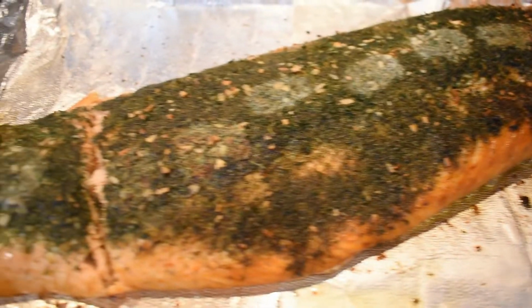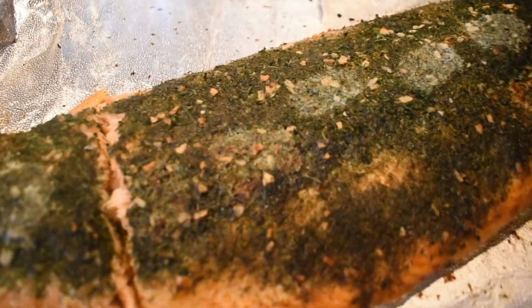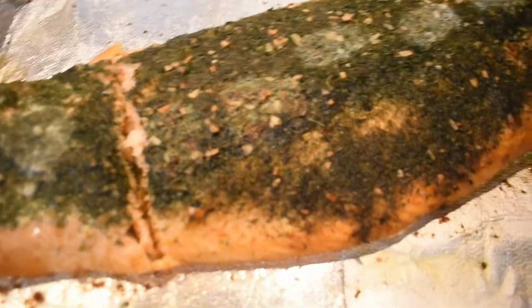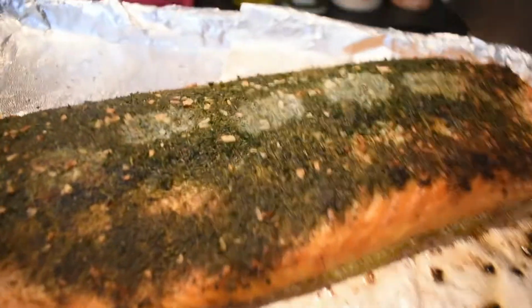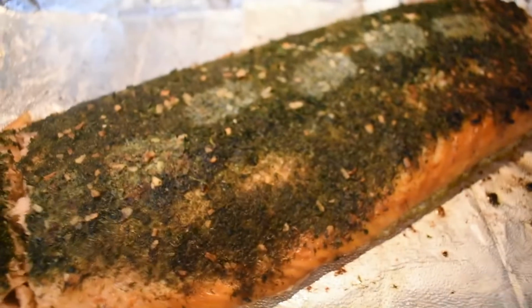So the salmon's all done. I just used that dill pack that we got at the farmer's market and put some little pats of butter on it. Looks yummy. I cut into it to make sure it was done. But yummy, yummy. We're going to have a quick dinner and go off to see the lights.